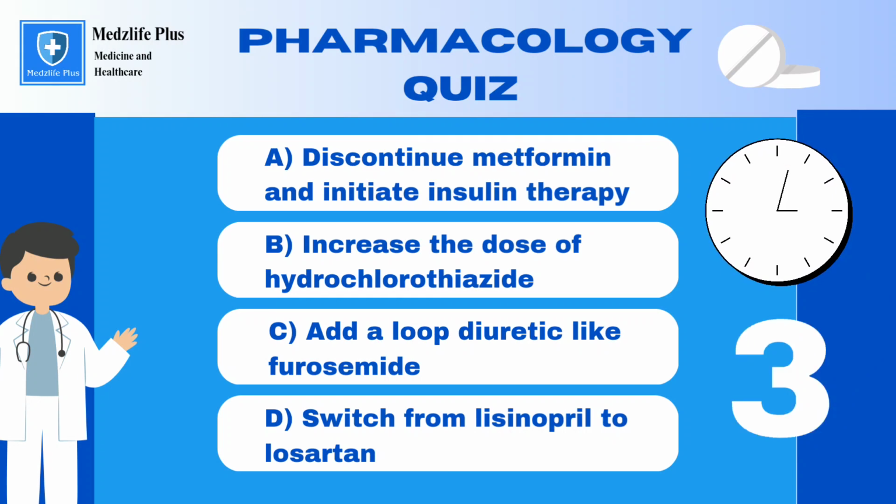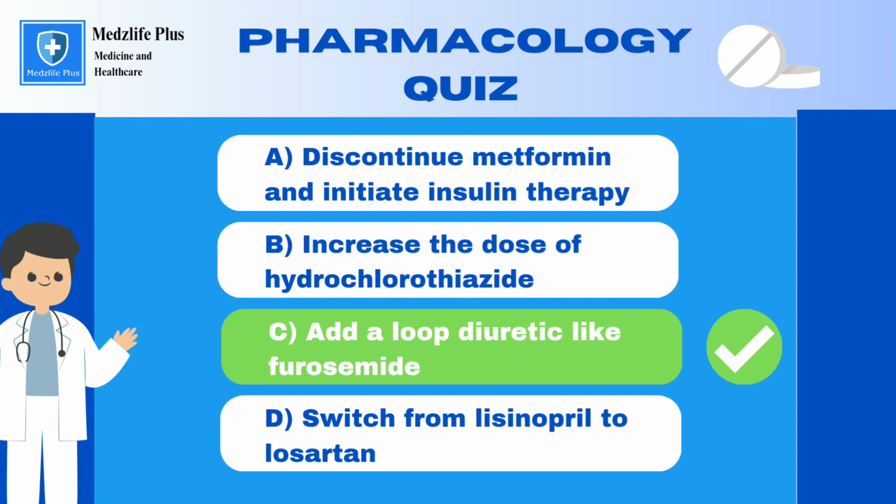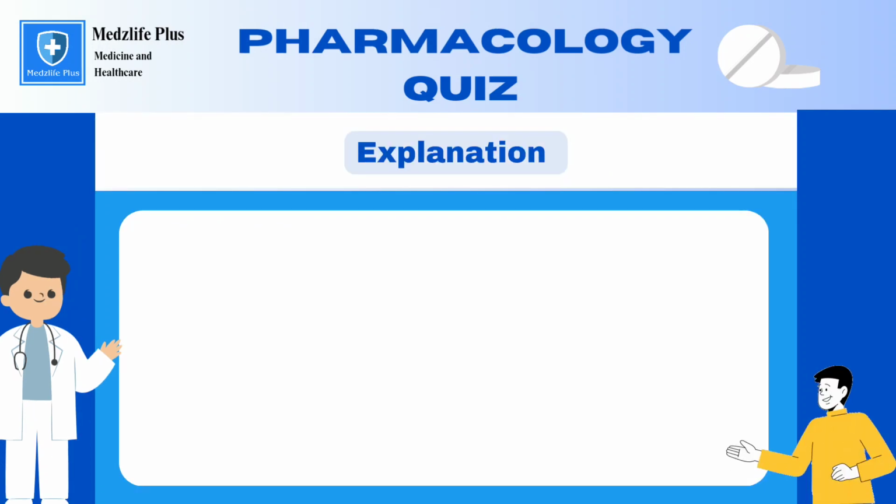5, 4, 3, 2, 1. The right option is C, that is, add a loop diuretic like furosemide.